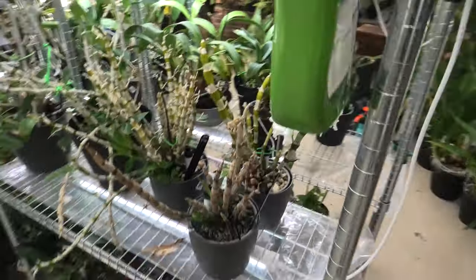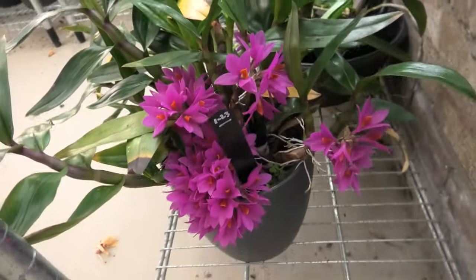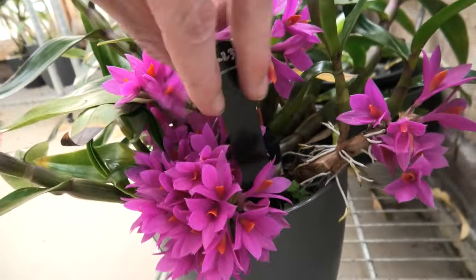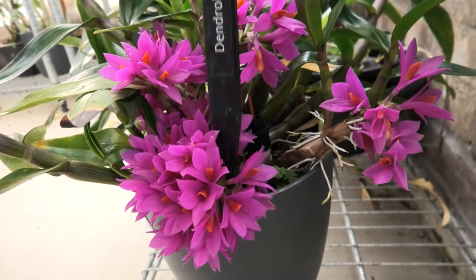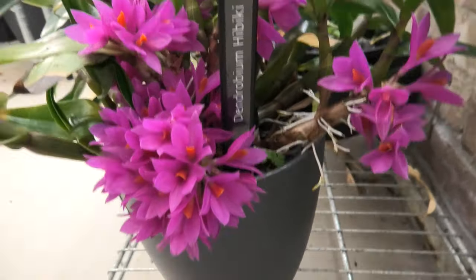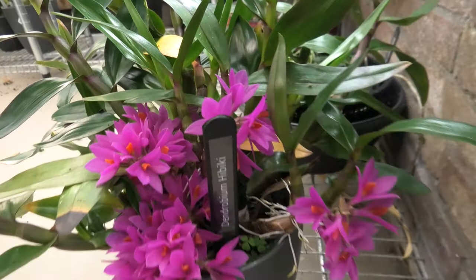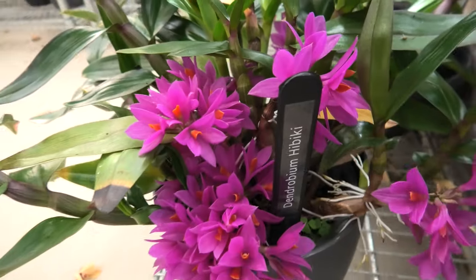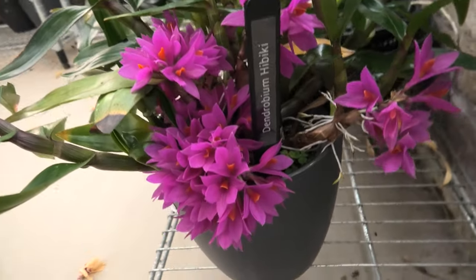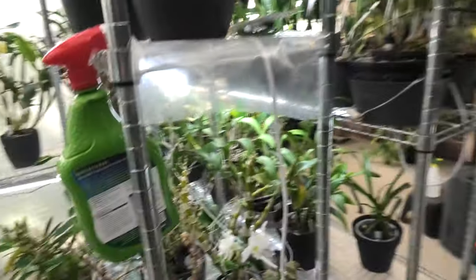Down here, you guys, this is a blooming beast, we can say. This is Dendrobium Hibiki. Look at that. I should turn that. It's stuck, I think. So you can read the tag, actually. Like I said, Hibiki. Beautiful. This blooms for quite a while. So if you like orchids that bloom for months, probably you want this one. Beautiful, very nice strong colors on that one as well.